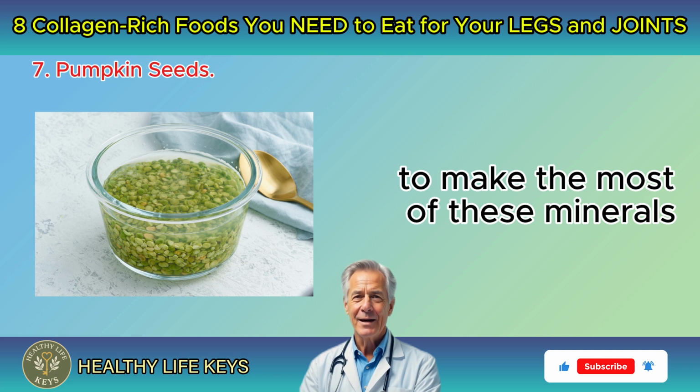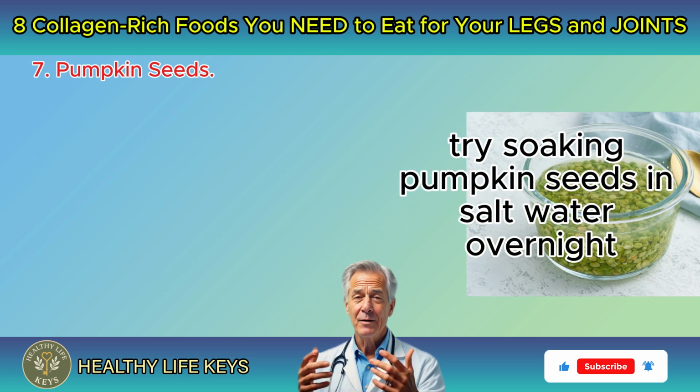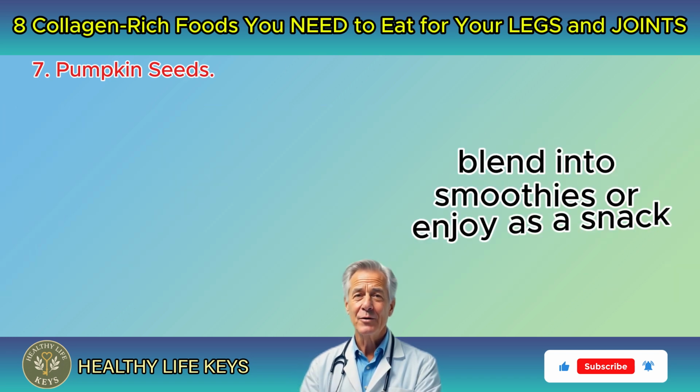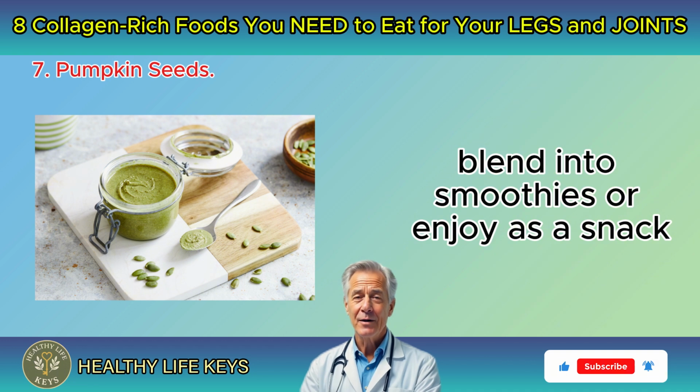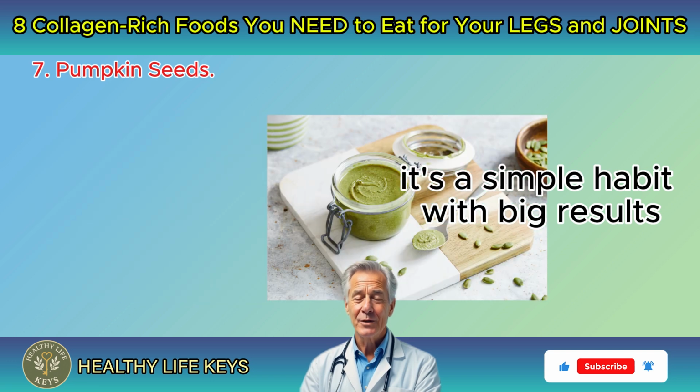To make the most of these minerals, try soaking pumpkin seeds in salt water overnight, then roast them gently. Sprinkle on oatmeal, blend into smoothies, or enjoy as a snack. It's a simple habit with big results.